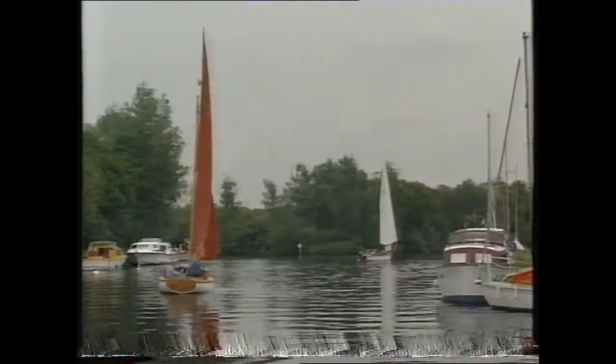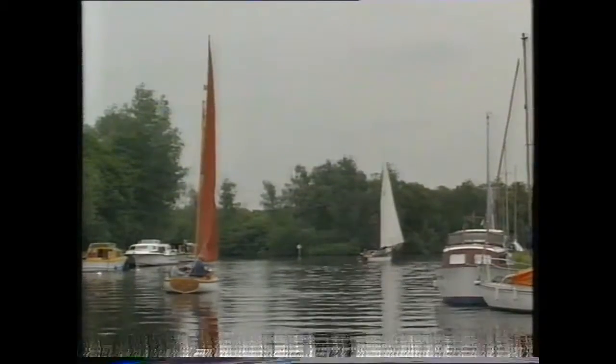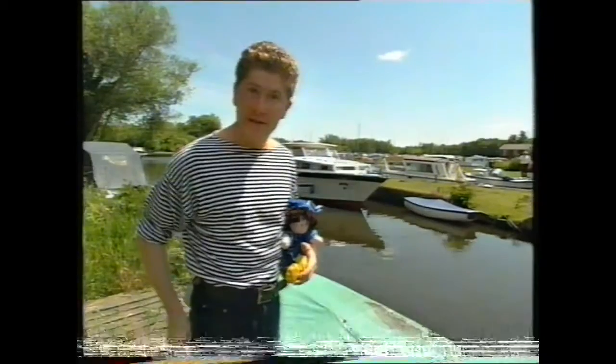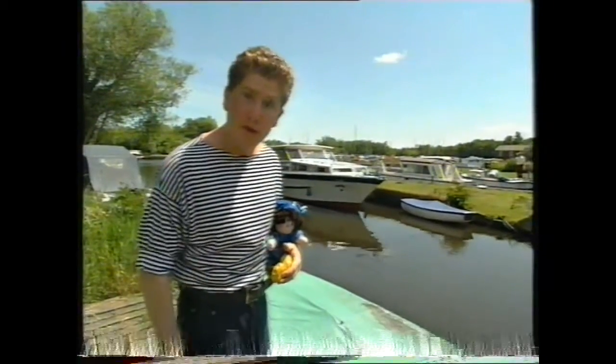The river's quite wide here, and in Norfolk, which is where we are, a stretch of river like this is called a broad. So let's go and explore the Blue Broad.